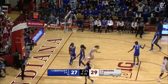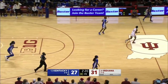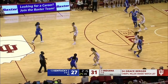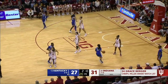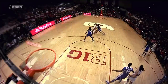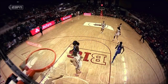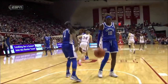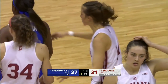Grace Berger, the extra effort. That will break your back when you defend for 29.5 seconds and then you allow an offensive rebound. And that's a foul on Pat Berg. Pat Berg driving to the basket. You see everybody is overloaded on one side of the floor. It's that backside. And then Grace Berger giving that extra effort, that second effort, getting the offensive boards.